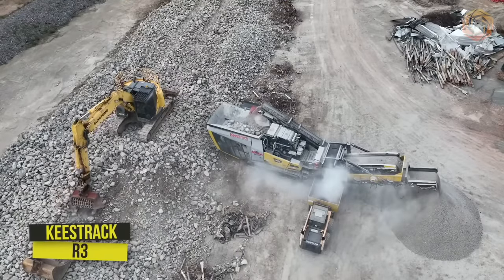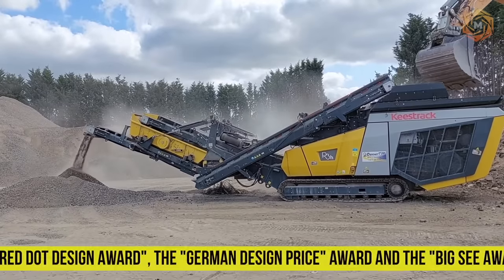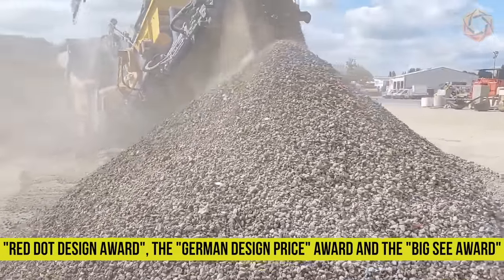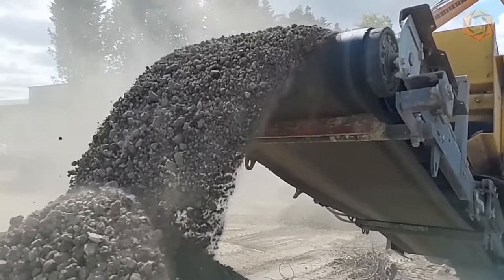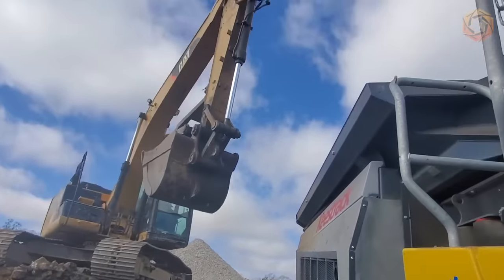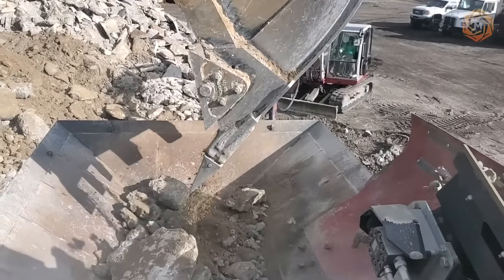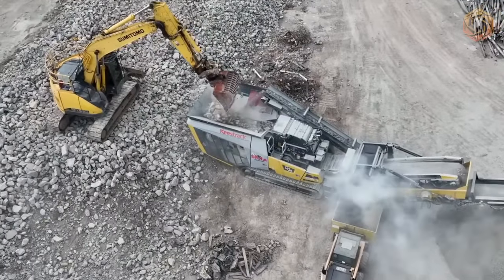Meet the R3 Impact Crusher. The innovative machine design has won the prestigious Red Dot Design Award, the German Design Prize Award, and the Big C Award. And thanks to innovative technologies such as zero-emission electric drive system, high safety and environmental standards, as well as a powerful and functional design, the R3 can be called the best impact tool in the world.